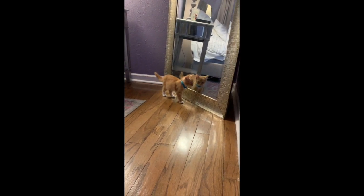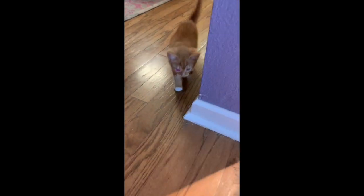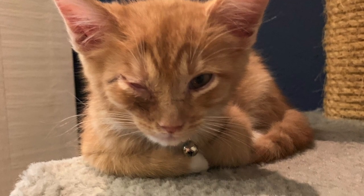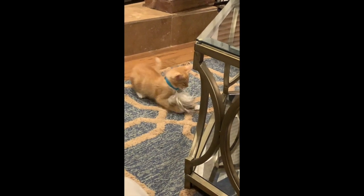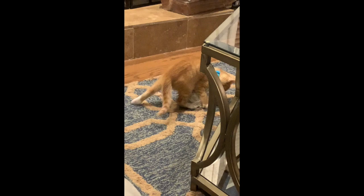Day by day, Jorah was getting better, and what I loved most about this kitten was his resilient spirit. He not only was playing with his brother, but he was also playing with the resident dog Beignet and the resident cat Marty. He didn't let this get in the way of having a good time.